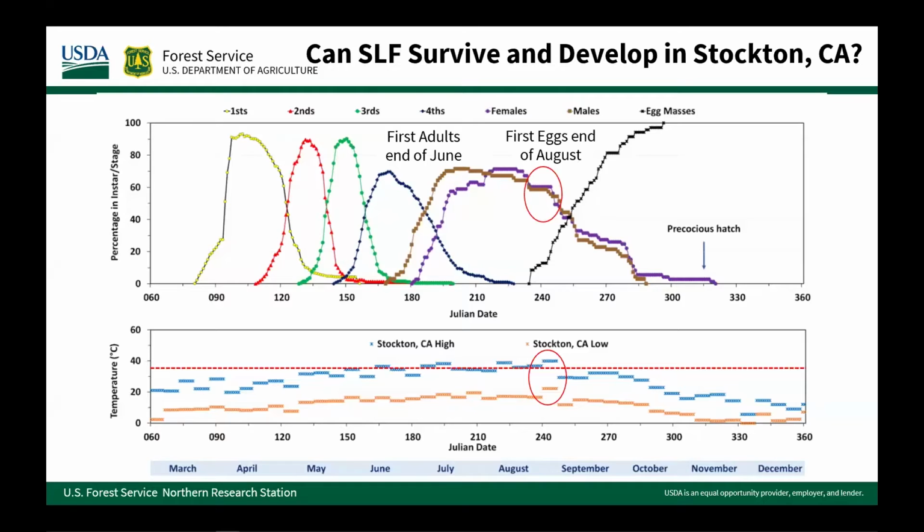And they developed quickly through the instars, ending up having adults as early as the beginning of June, which is comparable to what we're seeing in North Carolina. And then the adults survived a really long time, and they laid a lot of egg masses. Females laid multiple egg masses, and we even had some precocious hatch, some hatch that occurred before winter actually had come into play. So we don't know exactly what that is going to mean for this temperature zone, but it's an interesting finding nonetheless.